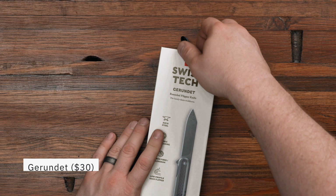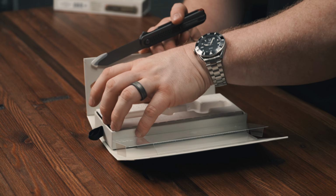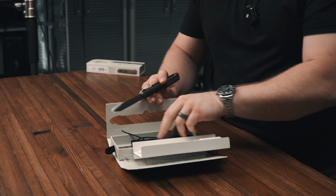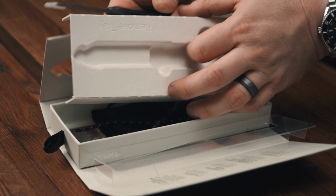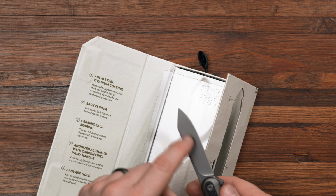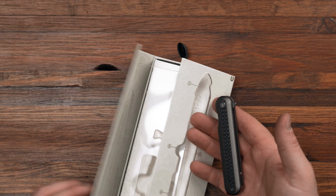bin. All right, we have the Gerundet. This one, ooh, that's bigger than I thought. Is there anything under here? It looked like there was. Oh, okay. For some reason, there is a felt pouch. Okay. And a shoelace. Yeah, they don't include paracord, but they include this, which honestly looks like shoelaces for running shoes or something, but it's some sort of paracord-ish thing. This is also AUS 8. It says titanium coating, so that's this coating on this blade. That makes sense, but this one's black, so I guess it's the same thing. Back flipper, liner lock, anodized aluminum with carbon fiber inlay, and a lanyard hole.